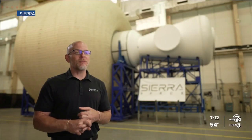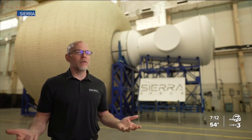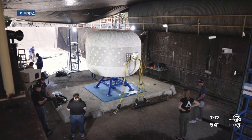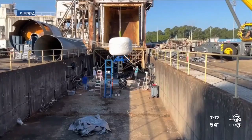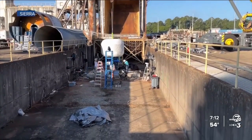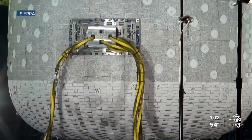How do we make them safe in space? We fail them on Earth. And then in space, they don't fail. Yeah, you see the full-scale model behind him there. They will have to test that at the end of this year, another stress test. But their full-size model will be three stories high.